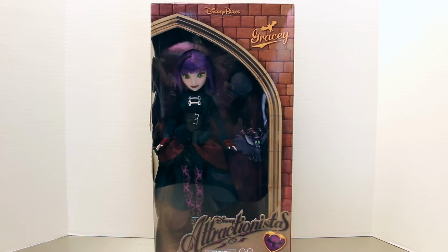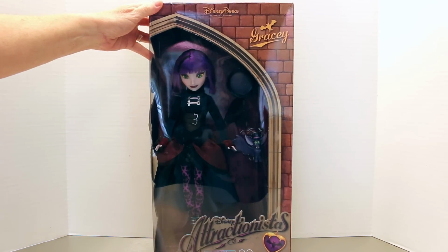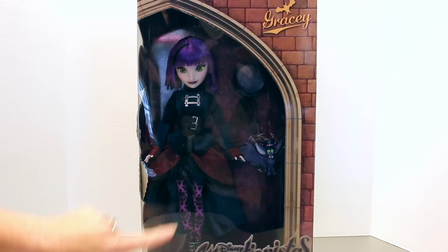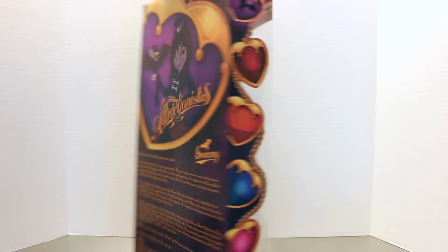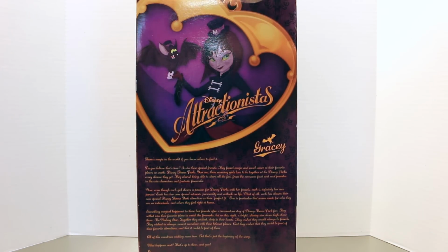Okay, y'all, so this is Gracey, the Attractionista doll from Disney, and I just think she is absolutely amazing. Now, like I said before, she is themed after the Haunted Mansion attraction, and as you can see, there's Gracey herself, and then she has a hat and also a little bat, and that little bat's name is Grim, and this is what the side of the box looks like. And then the back with that wonderful artwork there of Gracey.